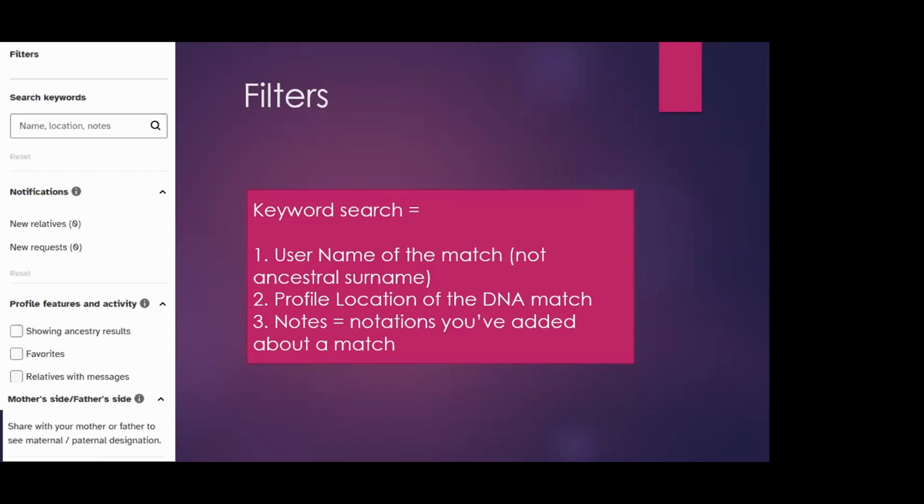The location is the profile location of the DNA match. So if you're thinking that there was a DNA match that was from Texas and you can't find that person again, you could put in Texas there and maybe you would get a hint as to which match it was. You can also search your notes through this search box. Notes would be, you can add notes about each one of your DNA matches on the match page, and I'll show you that location in a minute.